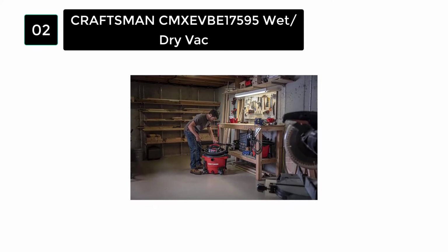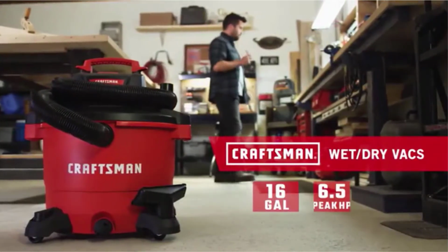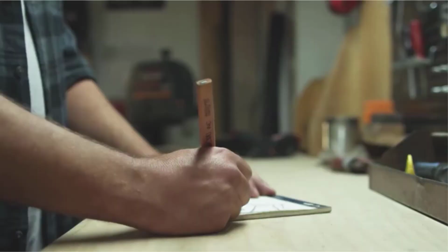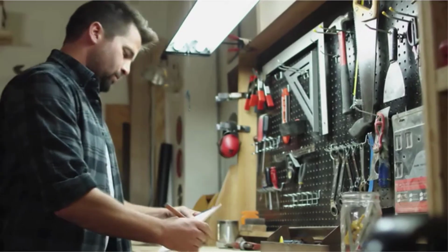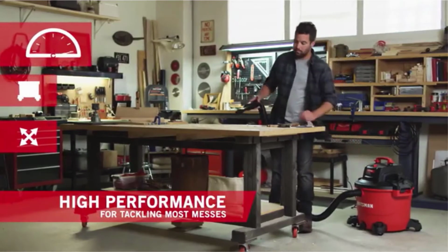Similar to DeWalt, Craftsman also includes multiple accessories like crevice tools, nozzles, and others. Using these attachments, cleaning the hard-to-reach areas is now effortless. Therefore, the built-in oversized drain empties the wet dirt like liquids efficiently.